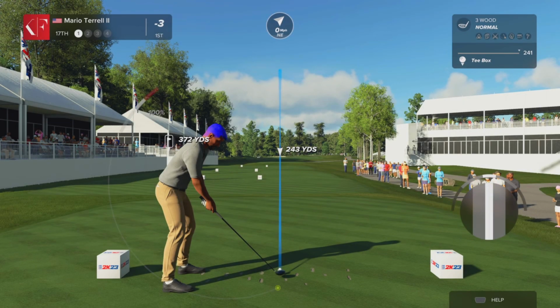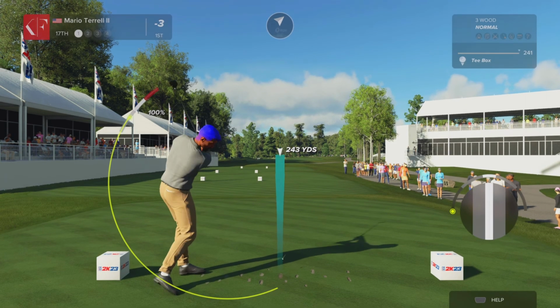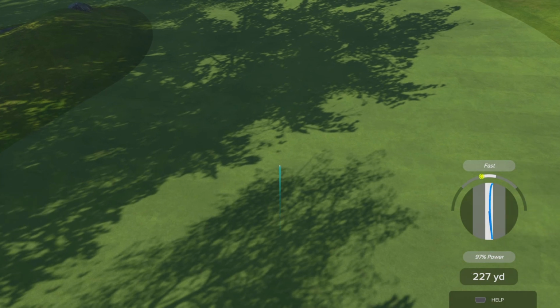Now at the 17th hole. Dog leg from right to left. Second shot is down the slope. Lots of bunkers on this hole, but should you avoid them and find this sliver of a green, then birdie will be on your mind.